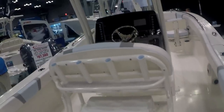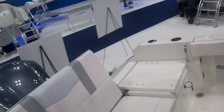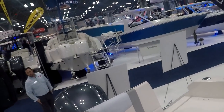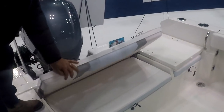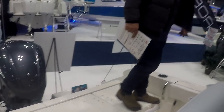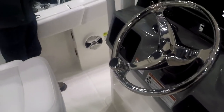Again, I prefer this layout to that Striper. That Striper was a nice boat, but for the same price, you get a little more room. This boat is wider, too, than that Striper, for sure. This almost has like a bay boat casting deck. Want to pull that down, see how it looks? Yeah. If you want to cast for stripers, this'll do it. This has the upgraded bolster seating here, too, and you can sit.